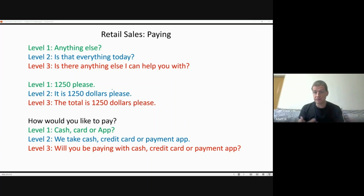Okay, so now you've told them the price and you want to know how they will pay, right? Very simple. You can say cash, card, or app if they're going to pay with their cell phone. Just 3 words you have to remember. Cash, card, or app, right?